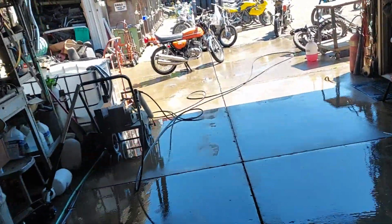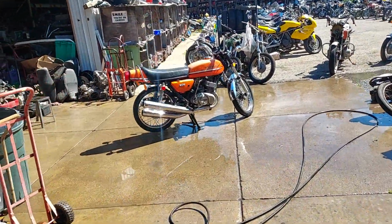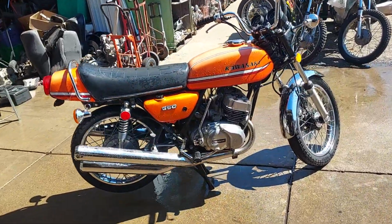They're trying to keep up with the British at the time. Little Kawasaki triple. 350. It's pretty clean too.